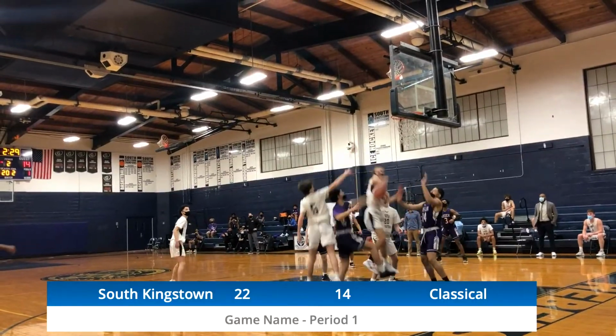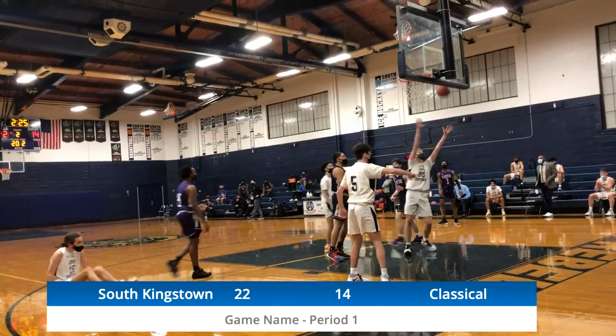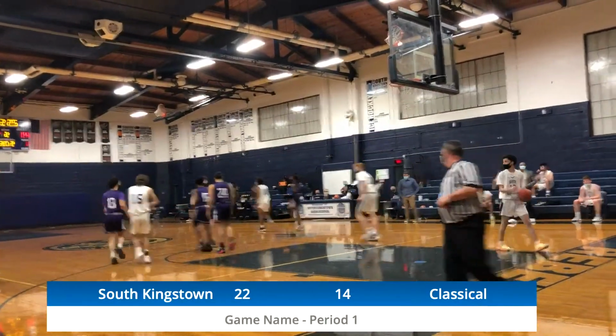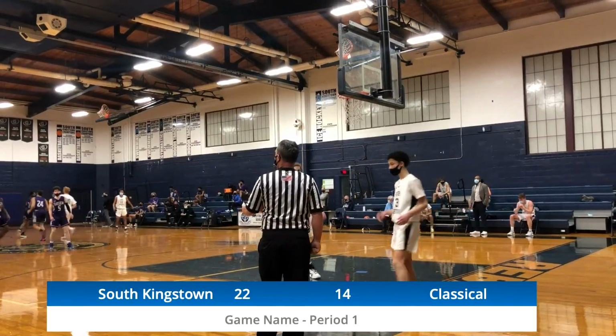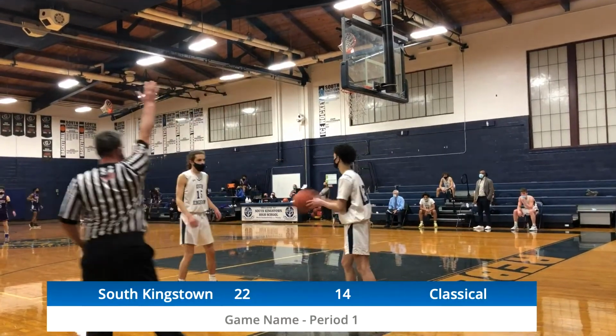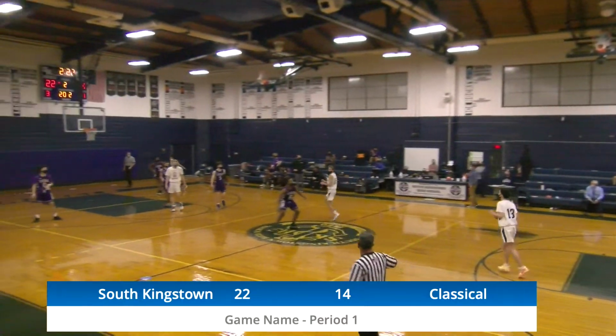Jump hook there. Just off the mark. Keeps it inbounds, maybe. Nope, out of bounds. Close call there. Just hit the edge on the out of bounds because I got a perfect view of that spot. And it's going to be South Kingstown basketball. Foley giving it to Tyler Robinson. Tyler Robinson is going to lead it up the court.